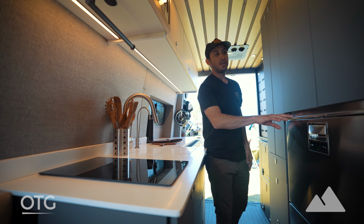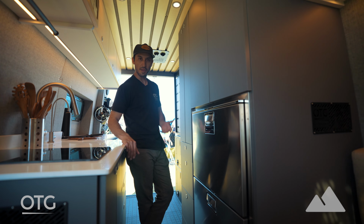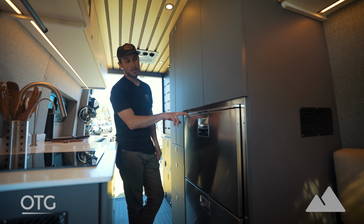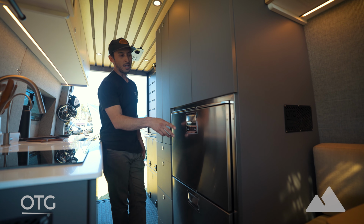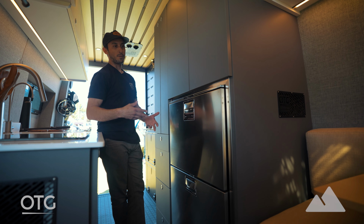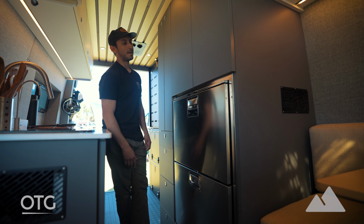This fridge was something new that we decided to use in this build. A lot of times our builds come spec'd with an Isotherm, either a 130 or an 85 liter fridge. I don't need to tell you guys about all that. You probably already heard about it. This is the Vitrifrigo DRW 180. Probably my favorite feature on this fridge is you can program it on the fly to either be fridge, freezer, or freezer, fridge. So me and my wife, when we go out, we'll put them both as freezers, and then once we get to location, we'll change one over to fridge. So we really like that.